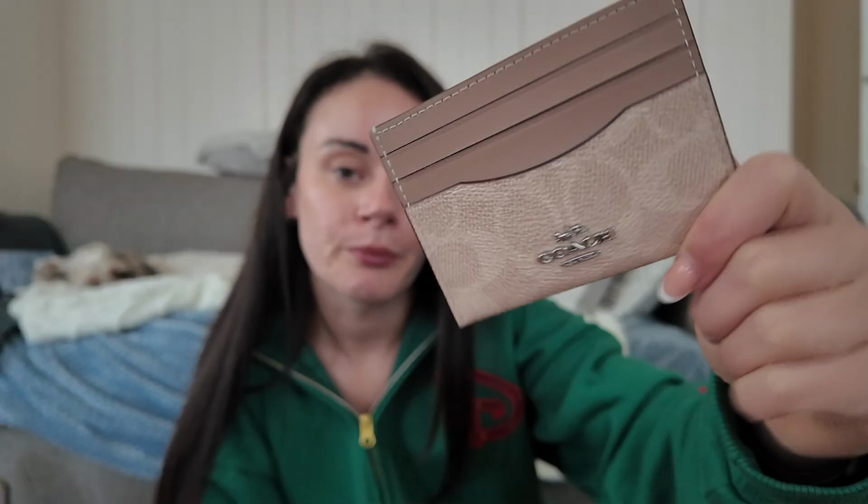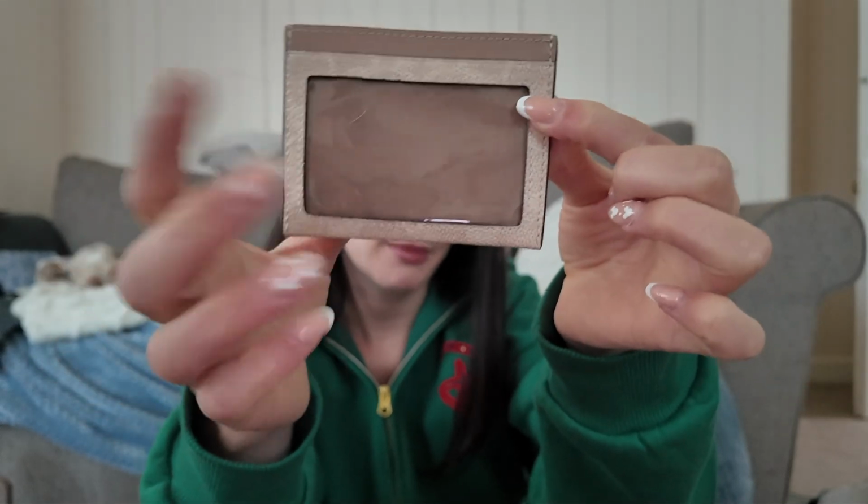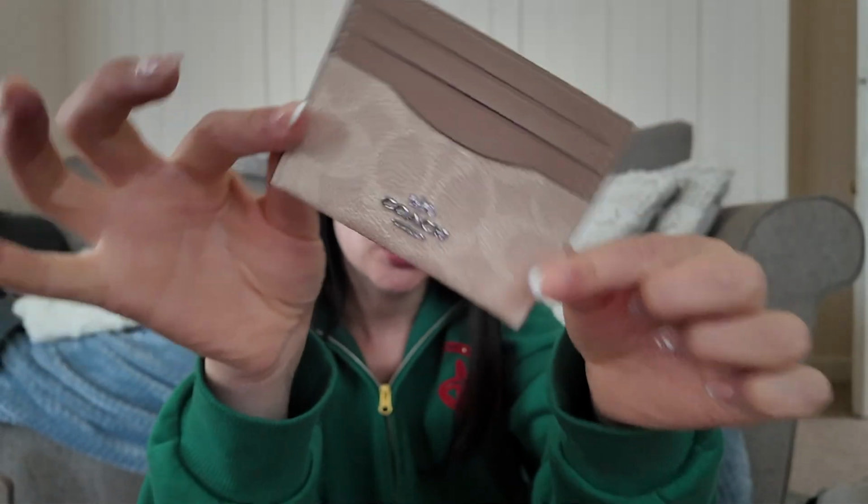I have this one but in a darker colour, which I'm still using. It's got a slight rip on the corner because when my dog was a puppy, he managed to get a hold of it and chew it. But what I think I'm going to do is use that one until it's on its last legs, and then I'll move over and use this one. But yes, I love this colour. And then there's just a little clear bit at the back as well for your ID. So yes, love that one.